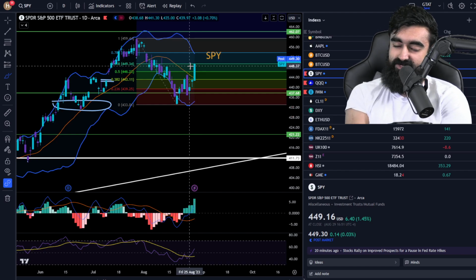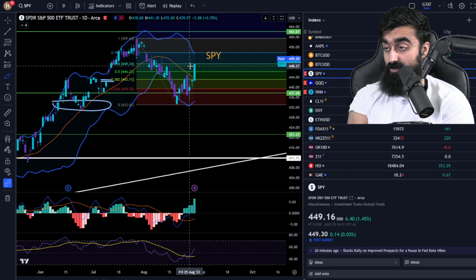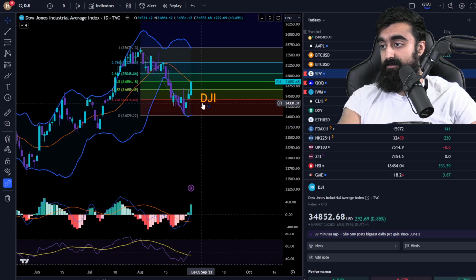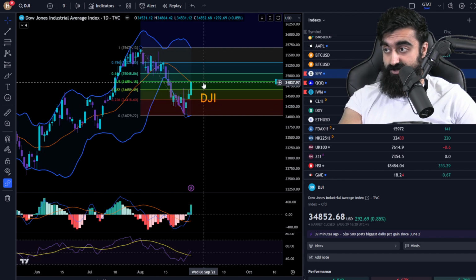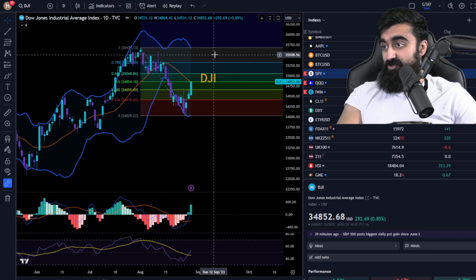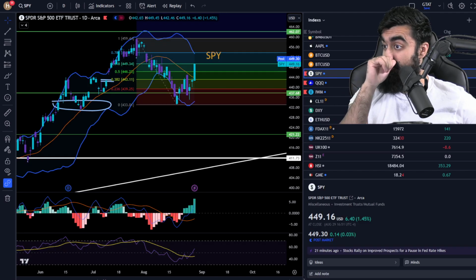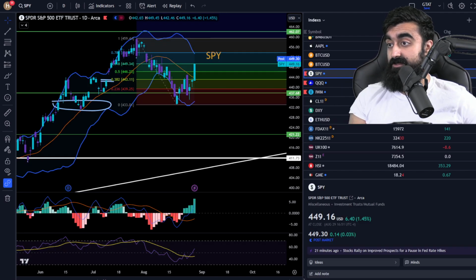So once again, the SPY, the NASDAQ, the Russell, they're all at levels of resistance. When you're looking at the Dow, also a very strong level of resistance here. So with that being said, it makes sense to be short, or at least be careful about being long. In terms of day trading, we have to see how we respond at 447, if we even get there. But 450 is a major level of resistance on the SPY.